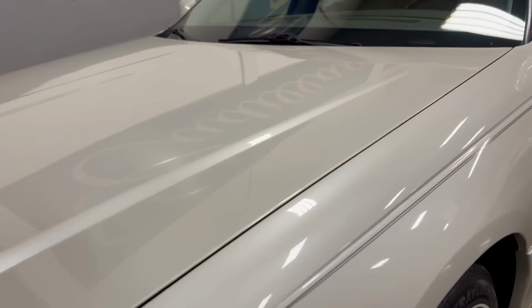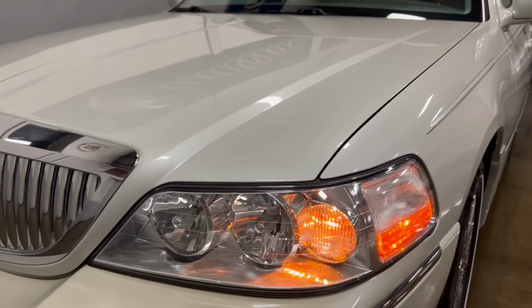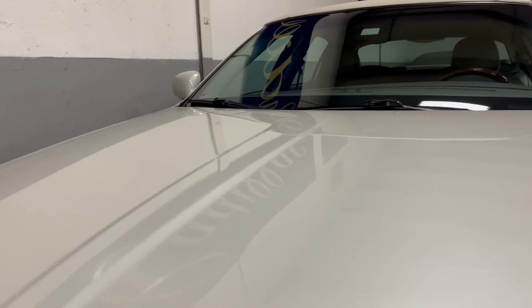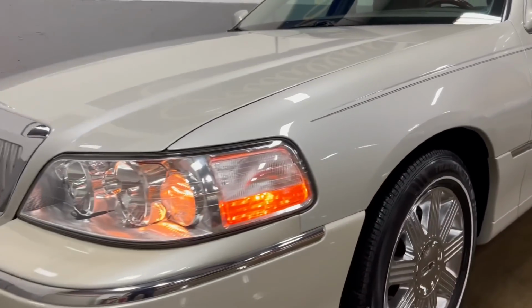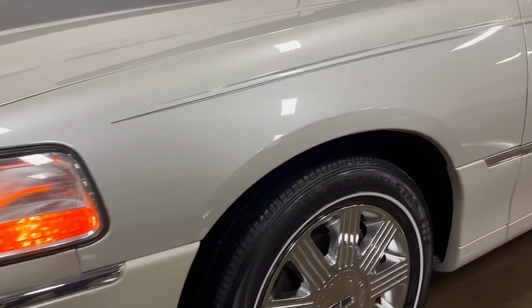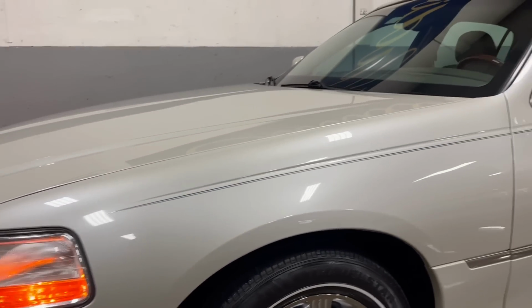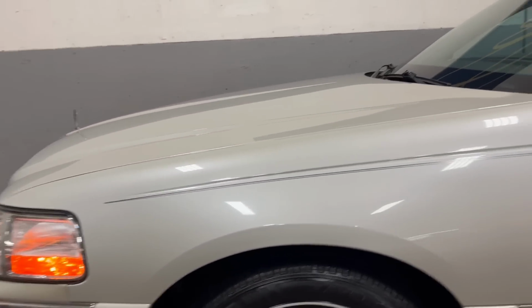You can see here, beautiful tri-coat cashmere. This is G4, the color code for these Town Cars. It's a beautiful color, and I seem to find every one of them in this color. I know they're not super common, but I have had a good few of them, and I love the color every time I get it. I've had quite a few in the last year just in this color. But usually they have the more tan interior. This one's got a stone grayish interior, but you can see here, a real clean car.